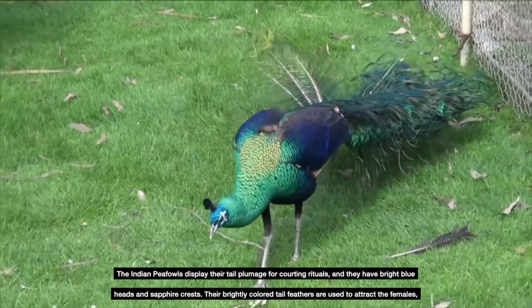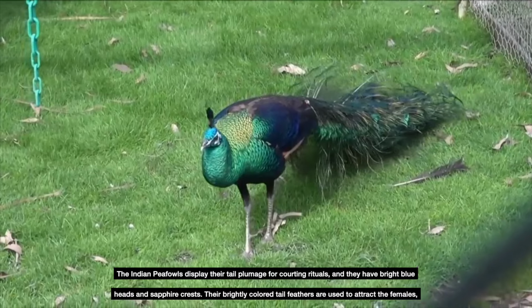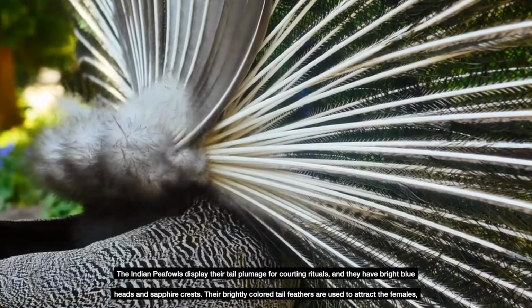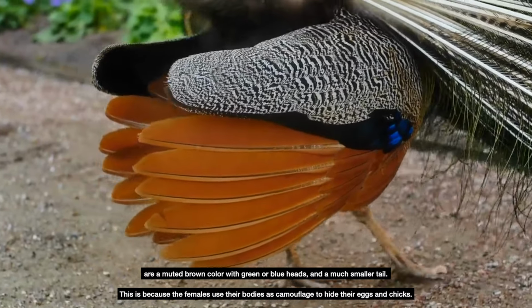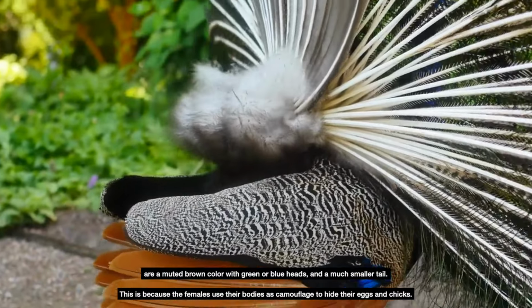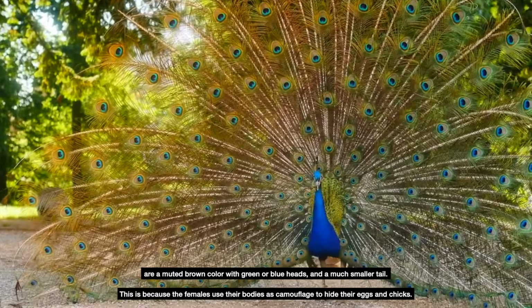The Indian peafowls display their tail plumage for courting rituals, and they have bright blue heads and sapphire crests. Their brightly colored tail feathers are used to attract the females, who on the other hand are a muted brown color with green or blue heads and a much smaller tail. This is because the females use their bodies as camouflage to hide their eggs and chicks.